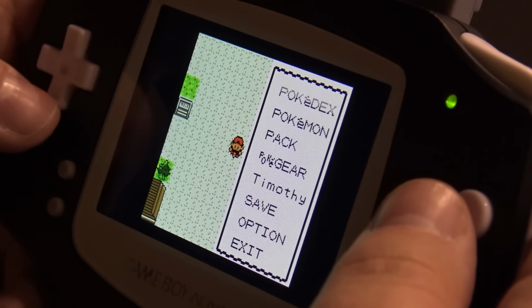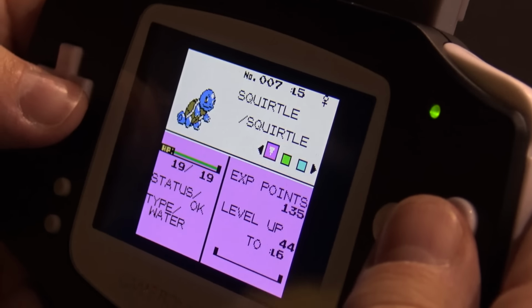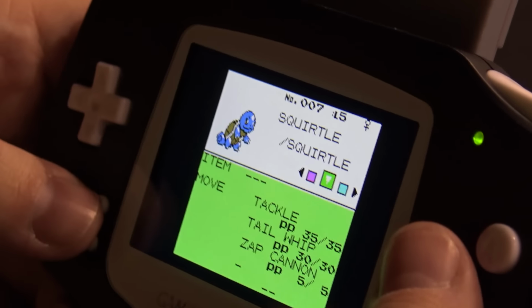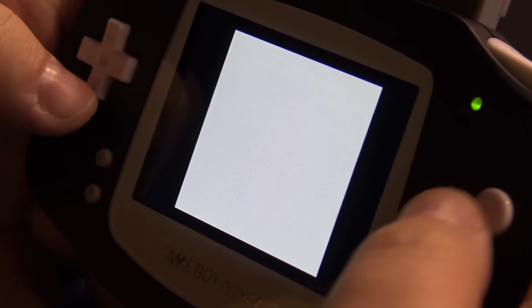I don't know if you already know, but... I don't know if I do. I knew they were coming, I just didn't look too much into it. I was like, I want to be surprised. Zap Cannon? Yeah. Oh, I love that. Oh my god. Alright. Cool. And it's a female.